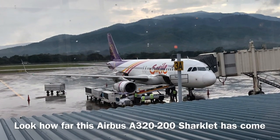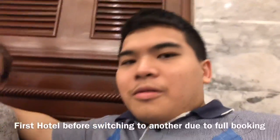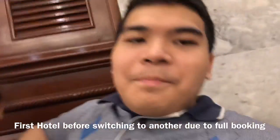Here we are guys, Chiang Mai International Airport. We're on our way to Chiang Mai, and yeah, we're really way up north in Thailand. We're going through security checks, grabbing our baggage before we head off to our hotel, so looking forward to it. Finally we're now in Chiang Mai, my dad's hometown. Sunny Chiang Mai, and I'm really looking forward to the day of walking around.